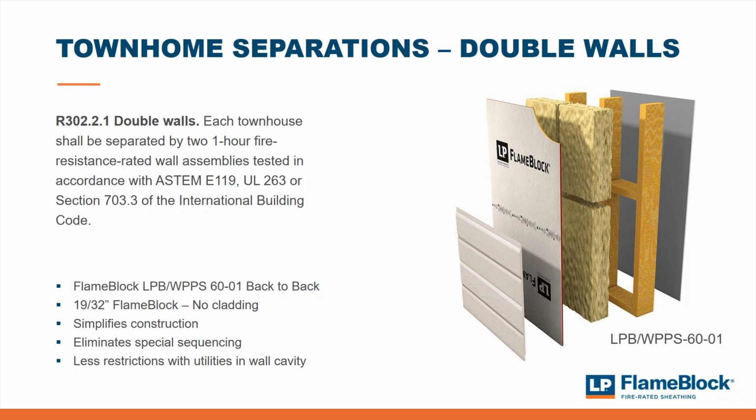You could build a wall, nail your FlameBlock down, have it inspected, tip the walls up, and you're done. You don't have to get back into that gap. So definitely simplifies the construction and eliminates any special sequencing that may be required to bring in your trades out. And then in this approach, or when you're following the double wall application, to my knowledge, there's really no restrictions on what kind of utilities you can put in the wall cavity.